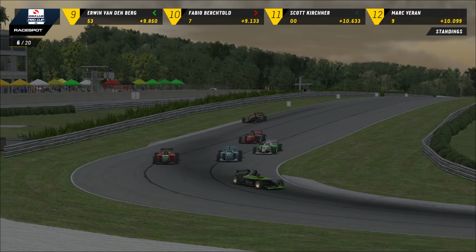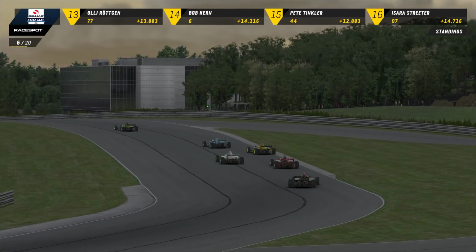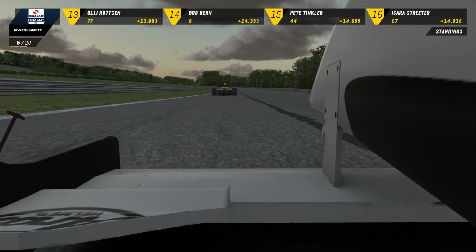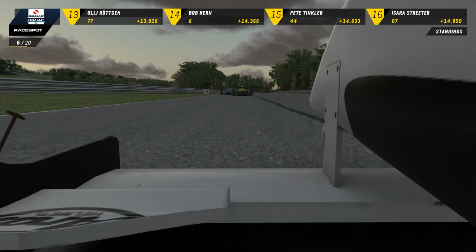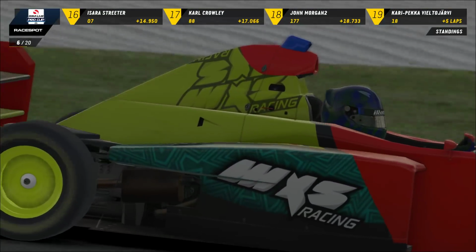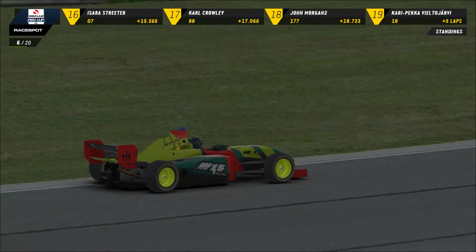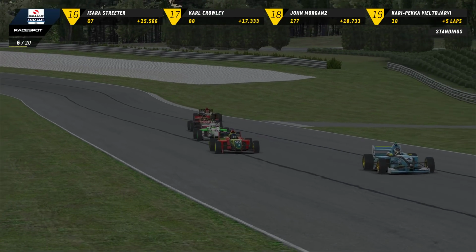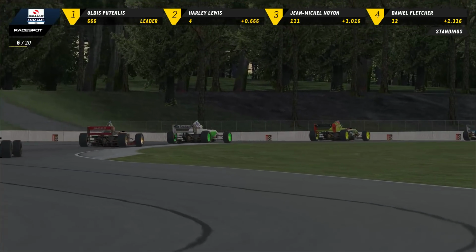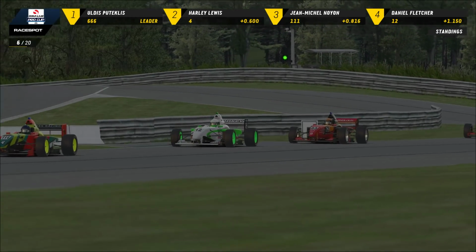Daniel's going to pull out to the left-hand side while the 4 of Harley Lewis is dealing with the 111 and Jean-Michel Nouillon. Can Fletcher make something of this as they roll once again down towards the corkscrew? 111 out in front, harassing the 4 still. Jean-Michel not finding an open gap just yet, but it's not from a lack of trying. And Daniel Fletcher, he really needs that car in front of him to be able to catch up to Harley Lewis and make something of this.